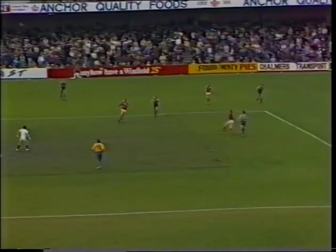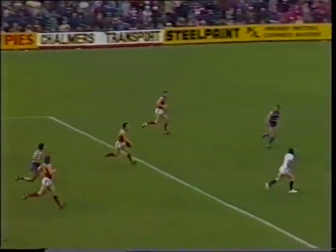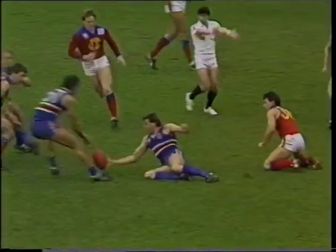Turner could have got the free kick then, but Roos kicks up into the half forward line, and Keane has taken the mark. McIver. That's McIver, you're right. McIver gets the hand pass across to Harris. Harris in turn puts it wide, and the long kick there by McGrath, but the ball is dropped short.